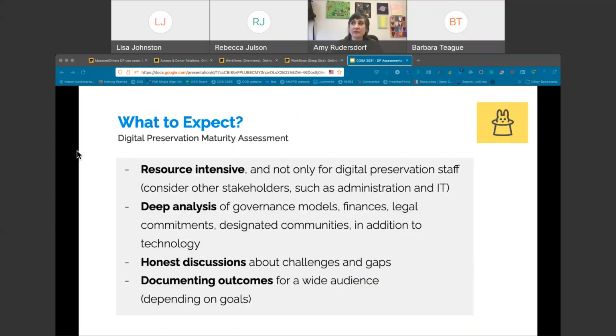So what should you expect from your maturity assessment? If you're doing this yourself, you're going to have to put some time and some work into this. It can be resource intensive, and it's not only for your digital preservation staff, but if you're going to be interviewing other stakeholders, which we'll talk about in a second, they'll need to be brought in, and that might include your administration, maybe IT staff. You're going to be doing a deep analysis of your tools, services, workflows, policies, processes, anything you have, finances, so that you understand, again, what your situation is today, so that you can grow a program from it that does the best it can for your digital assets.